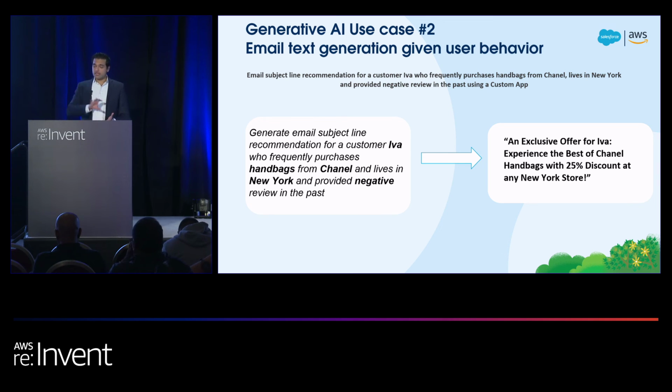So let's imagine this is sent out. All of that information, such as the name, and the address, et cetera, is masked. And when it comes back, it is demasked again. So that's one way you can create a subject line generation with Model Builder and with Bedrock.